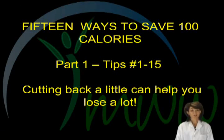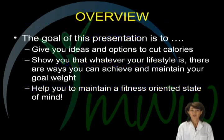Ways to cut 100 calories. Cutting back on calorie or energy intake is an essential part of weight loss and weight control. The goal of this presentation is to give you ideas and options to help you cut back on your calories, show you that whatever your lifestyle is like, there are ways you can achieve and maintain your goal weight, and to help you develop and maintain a fitness-oriented state of mind.